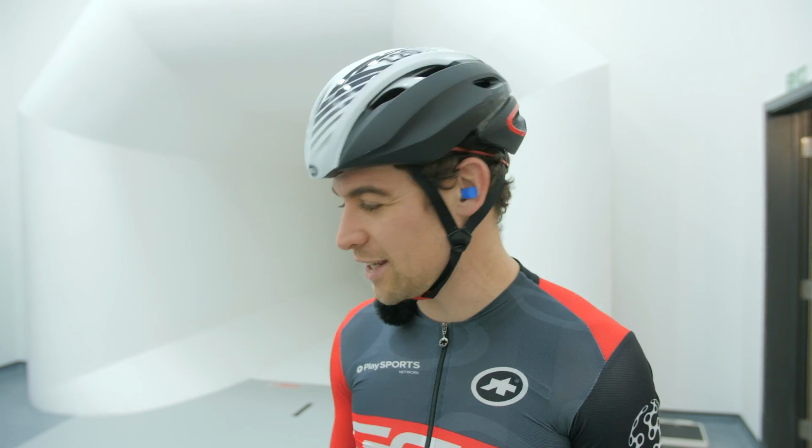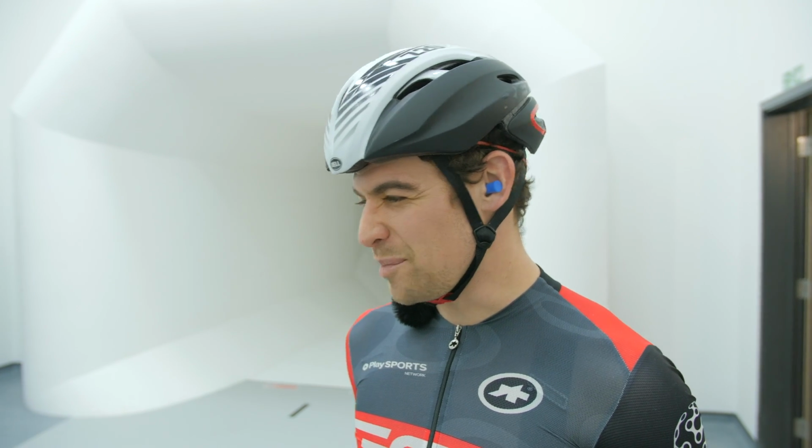I'm genuinely, seriously excited because I've never been in a wind tunnel before, and I've always felt like I paid attention to trying to be really aero and really fast on my bike. So I'm now finally going to get the chance to see if I was wasting my time or if those efforts really did pay off. It's kind of like being in a Formula One environment. I'm quite excited about it.